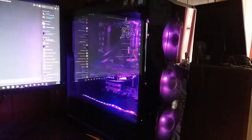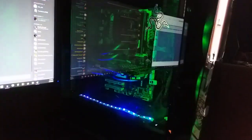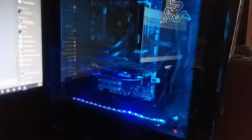GA-970A-UD3 motherboard. Now it's a 970 chipset. It has supposedly an 8+2 VRM, but from what I've heard from everyone else, it uses a doubled 4+2 phase. But now I'm going to list the full specs of my PC.